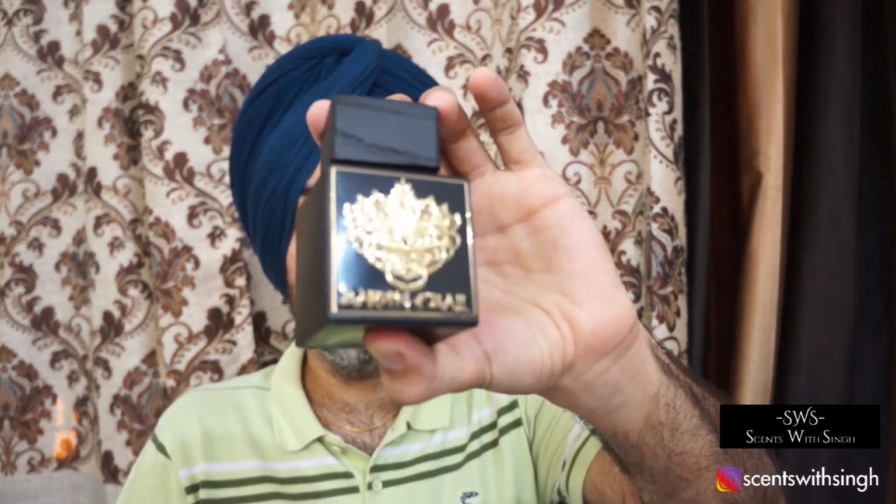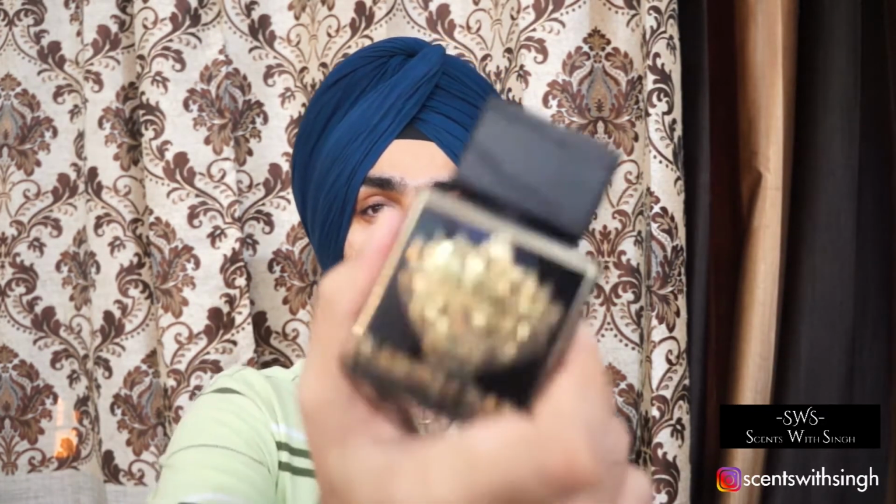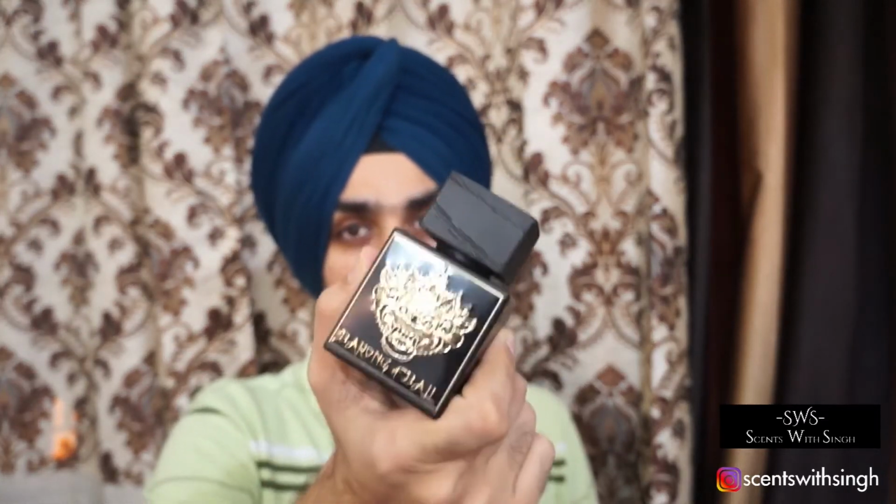Next one is a clone of Armaf Rosenia's Indonesian oud, and this is called Barong of Bali. This is by perfumologist, Project Perfumery India, Mohit Khatri. He's quite well known in the community. A sweet, powdery, beast mode performing, very nicely presented bottle. This is a must try.